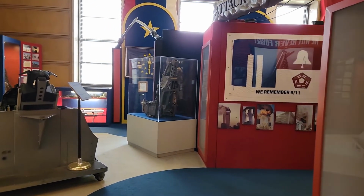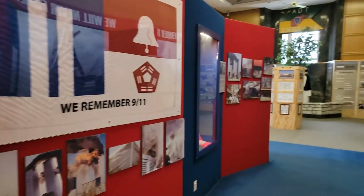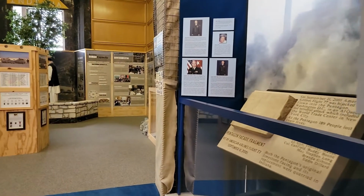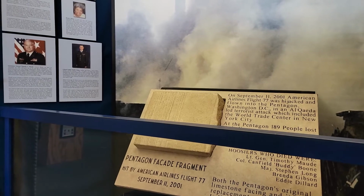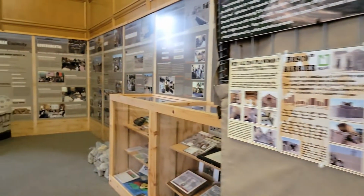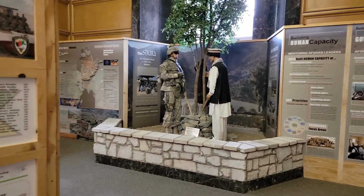This part of the museum concerns the most recent war that the United States has been involved in, and that is the War on Terror. And we can move through this particular area, and there are artifacts from the attack at the World Trade Center. Also, here we find a piece of the Pentagon that was attacked on September the 11th by American Airlines Flight 77. And moving in here, we will find all kinds of interesting displays concerning the War on Terror.